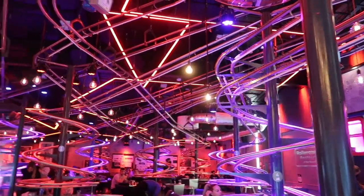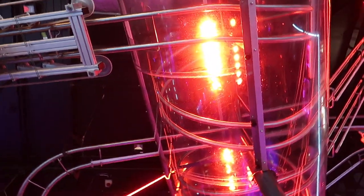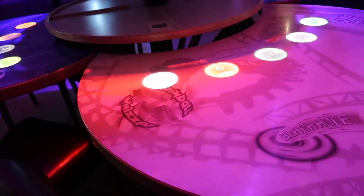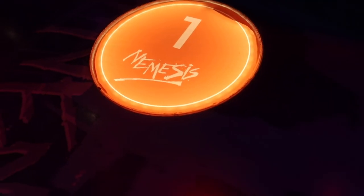We're in! Soon we'll be seated, and every table has its own roller coaster. This is really, really exciting. All right, we got the Galactica and Wicker Man and Nemesis spots. And you got the Beast. And we're on the Thunder Looper table.